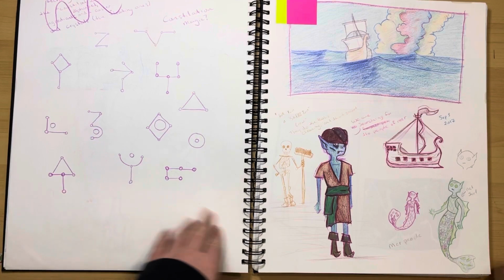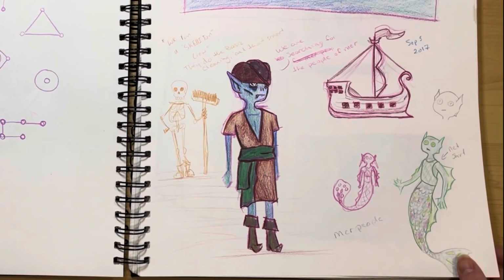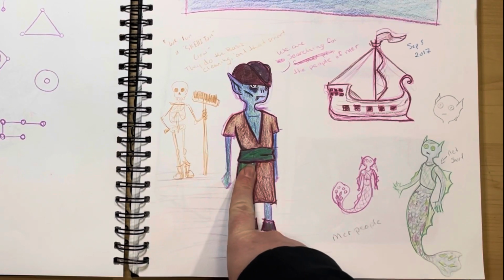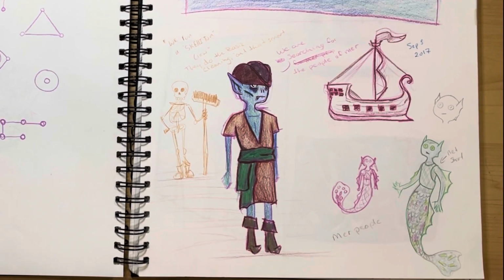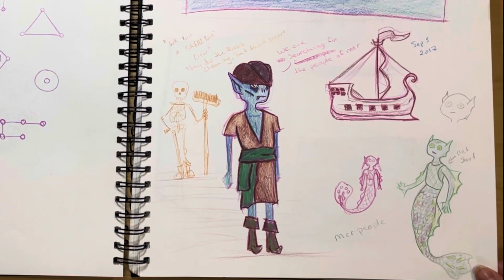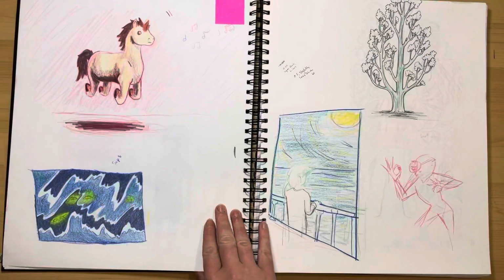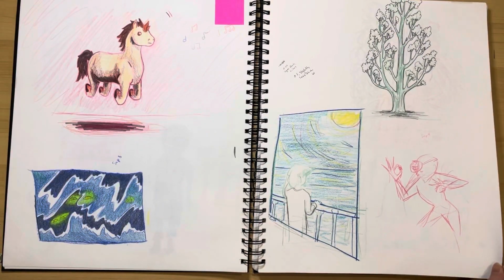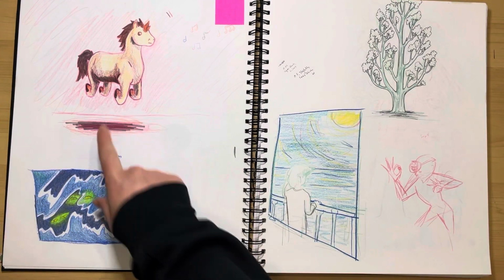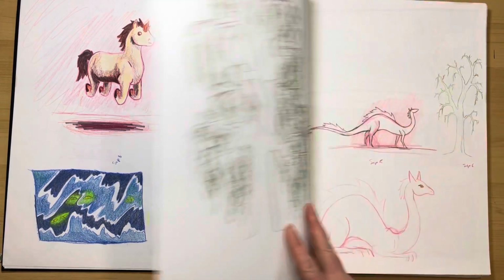Some symbols. I thought it would be really cute to make some vampirates, and this guy's saying something like, "We run a skeleton crew." I thought it was kind of funny. And I decided to design some mer people. I have this idea that unicorns should float. I've been kind of running with that.